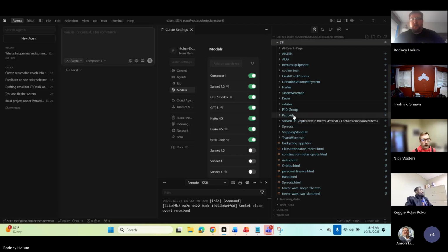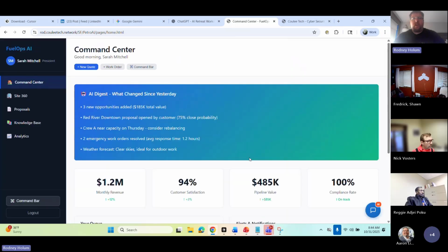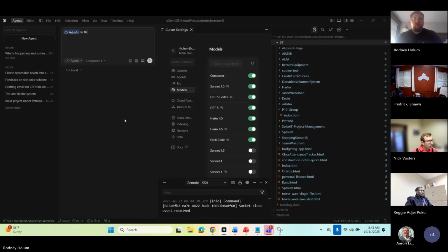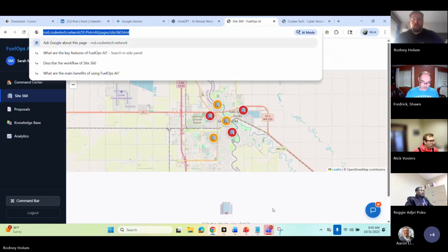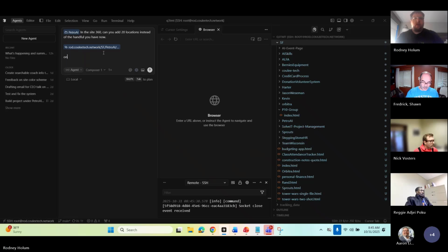So here, the example you guys saw earlier, this petrol thing. What is one example or enhancement you'd like to see in this tool? I'm going to say in the Site 360, can you add 20 locations instead of the handful you have now? We're going to add a browser tab. All right, once done, navigate to it and test it.